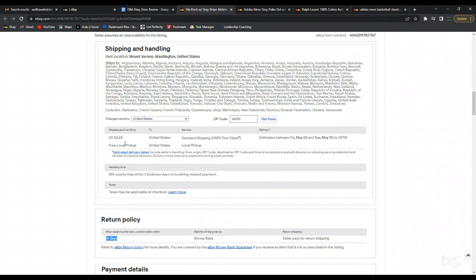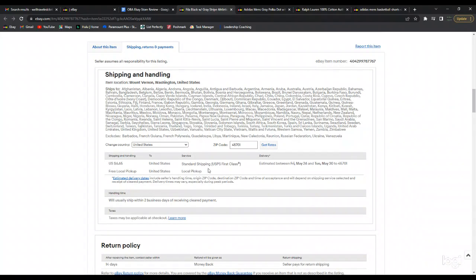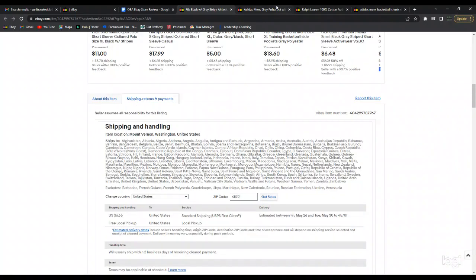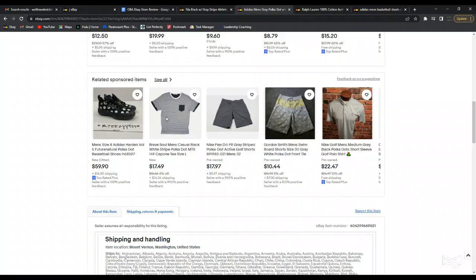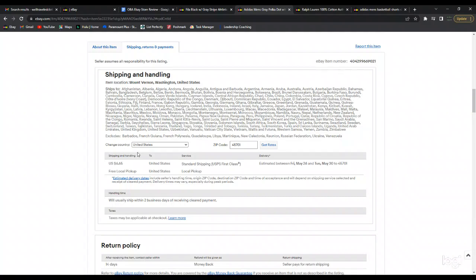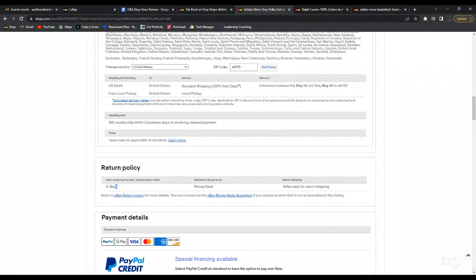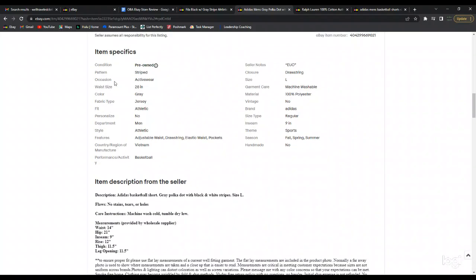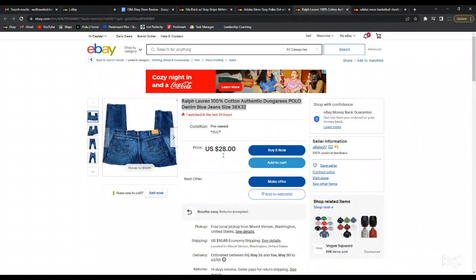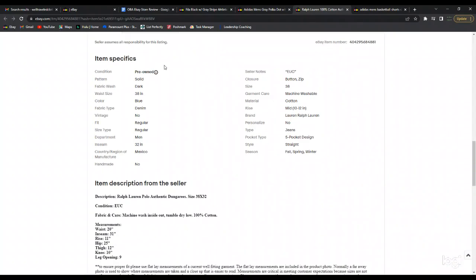But other than that, it looks like you have a couple different options for shipping. You've got your first class. You even allow pickup if you've got anybody local that would like to pick up. Handling time is within 2 business days, so it seems like you ship pretty fast. I went through the same thing with your Adidas shorts. Same rules apply. The only thing I really saw on here was the returns of 14 days. But again, it looked like you did check most of the boxes down here at the bottom, and you have all the same information.